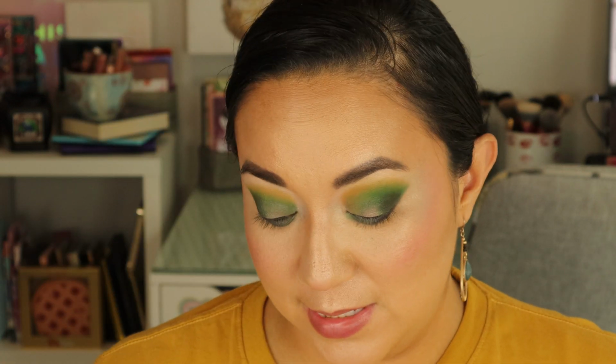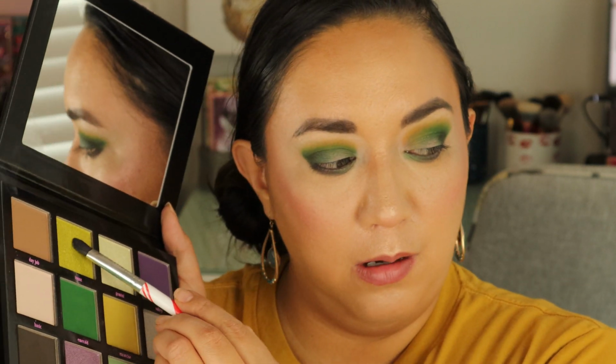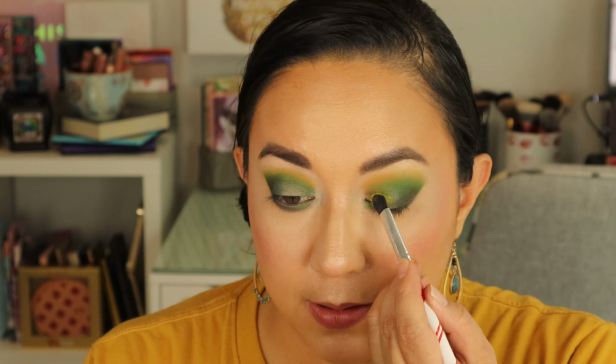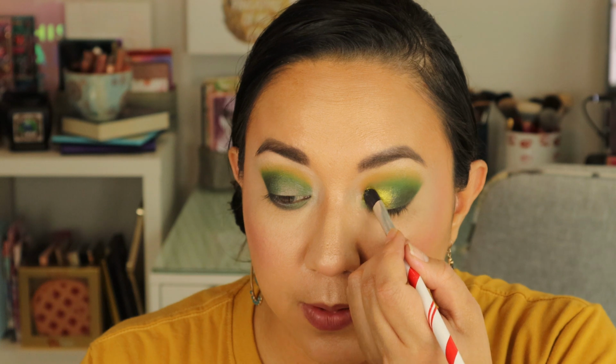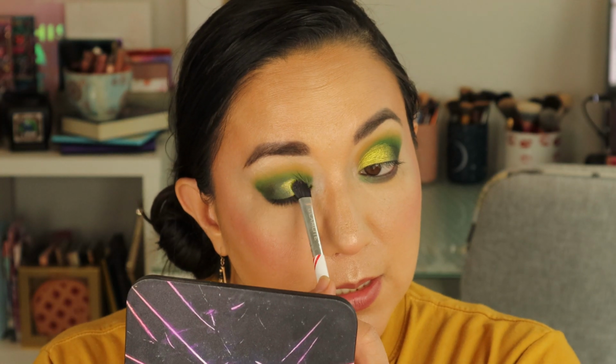So the glitter primer is laid down. Of course, if you didn't have glitter primer and you're following this, you could just wet your brush and go into the shimmer. So I'm going to use the same brush I was using for the glitter primer, and I'm going to go into Topaz. Oh yes, this beautiful grungy yellow shade, and I'm going to lay that all on the lid. Wow, that is beautiful. It's going on so nicely. Oh, that is such a stunning shade.